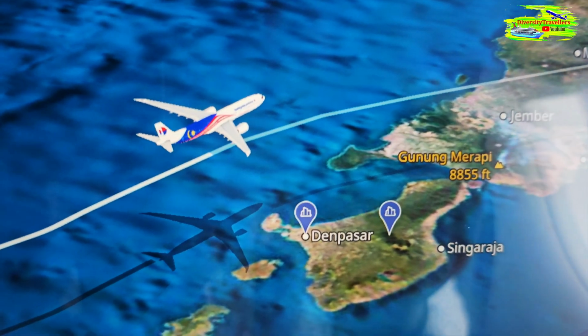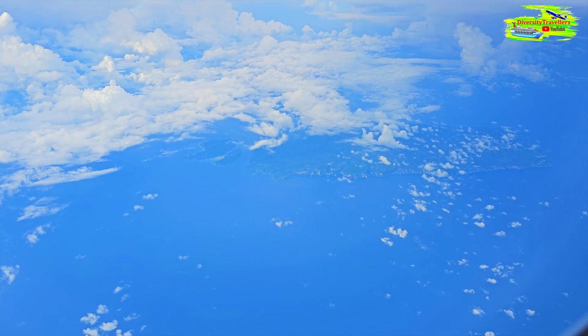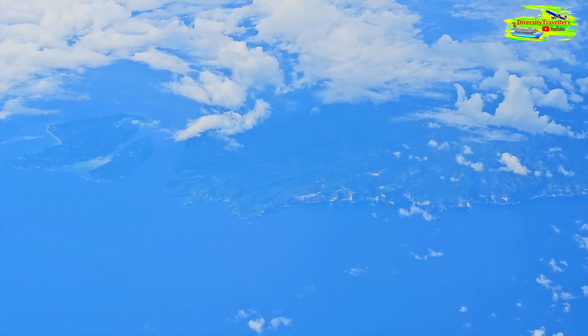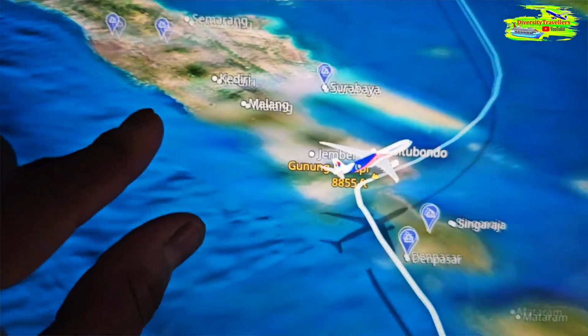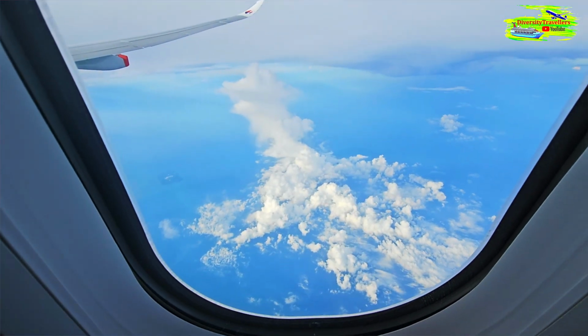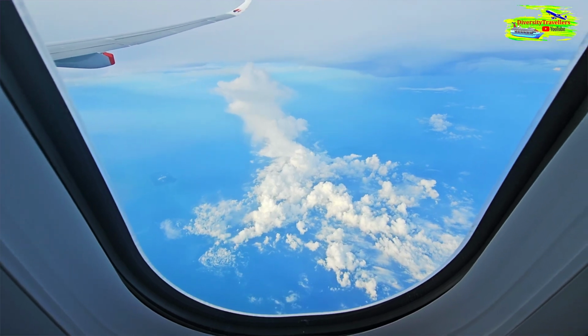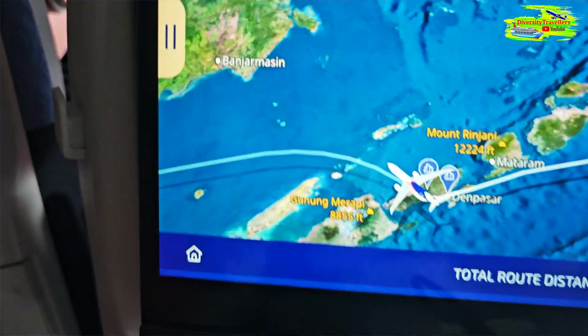We are passing by Bali, Denpasar, and look at this. This is Bali. This island is Bali. There's so much turbulence that at the moment the diversion is leading us to put the seatbelt on, and they have suspended serving hot snacks for the evening. So we are not going to get that in time. And also the time is getting added to the flight time.